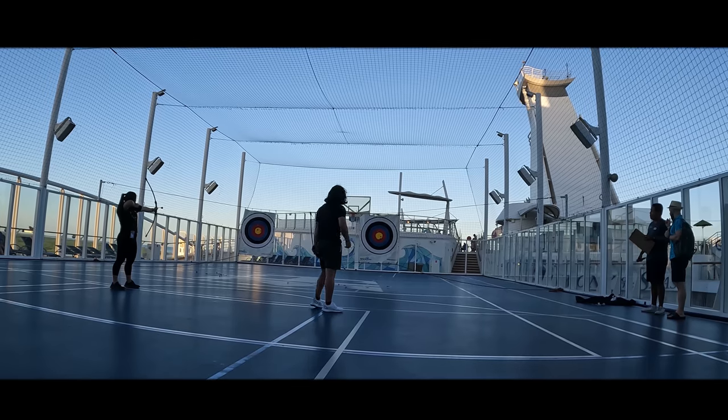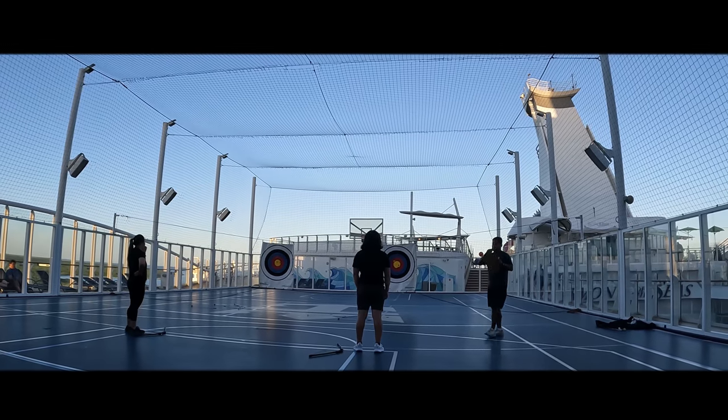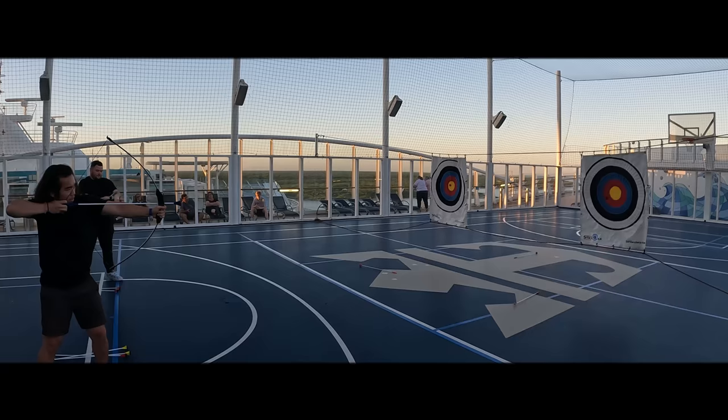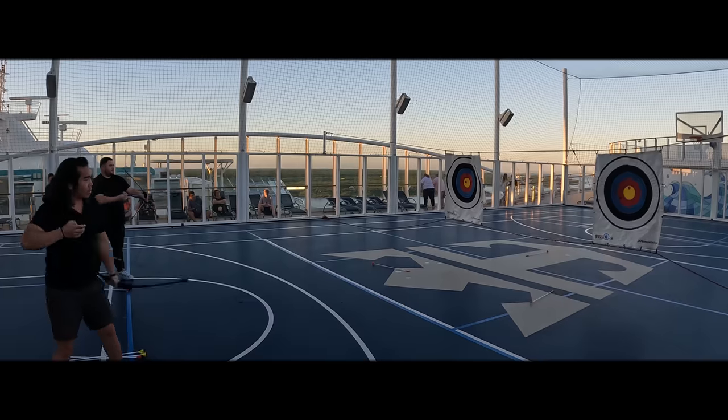Nice! Woo! Emory, go! Ladies and gentlemen, the moment that everyone is waiting for. This is the final between Emory versus Logan.